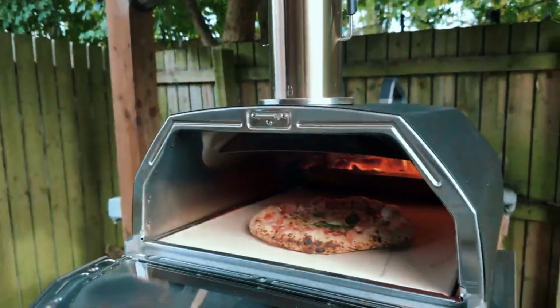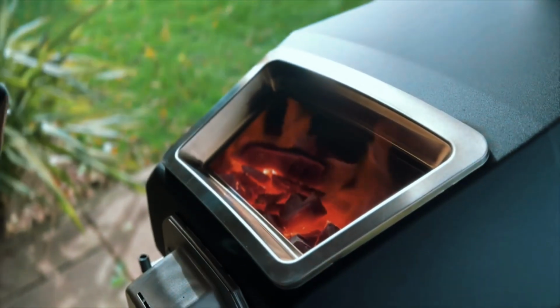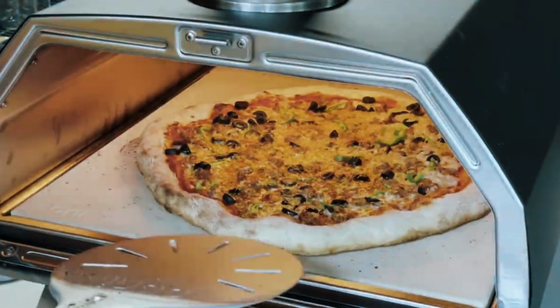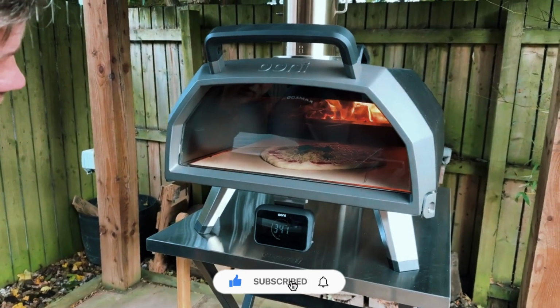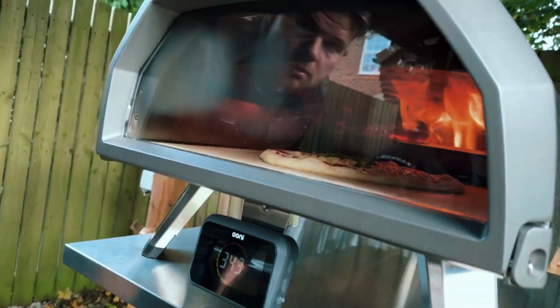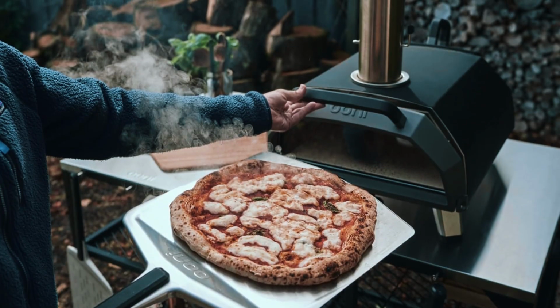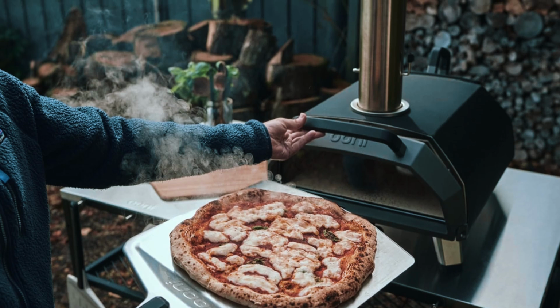Its dual-fuel capability appeals to users who want the freedom to switch between traditional wood-fired flavor and the convenience of gas. The oven's wide opening and spacious interior make it possible to cook larger pizzas comfortably, which is great for entertaining or feeding a crowd. This oven is ideal for someone who enjoys having options and wants the ability to experiment with different cooking methods.